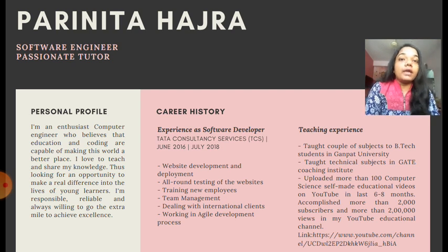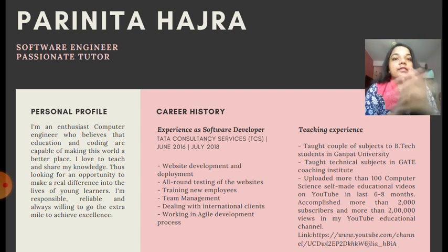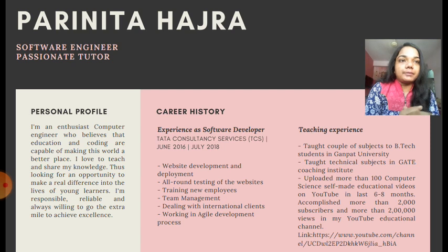Fine. Okay, so in the personal profile you can write things like what you are, what your areas of interest are, and how you can actually add value to the organization. Fine, that is all about the personal profile. Then comes this side. On the right side you can see career history. Now I have already worked for 2 years, so I have mentioned my career history. And in career history also, for example if you have already been working for the last 10 years or for the last 15 years, and if you have worked in different fields.